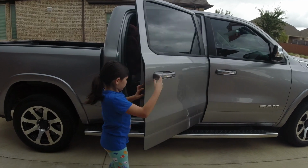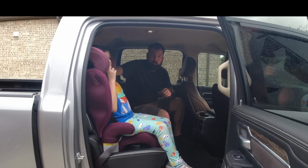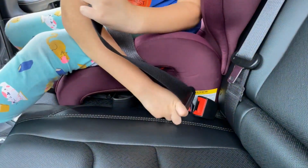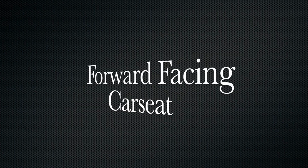You can see if this truck didn't have those tubular steps, it would be nearly impossible for my daughter to get in without grabbing hold of a handle. Now, as for buckling, they actually do a really good job with this truck because they've extended the buckles out further, and it makes buckling really easy for my daughter.